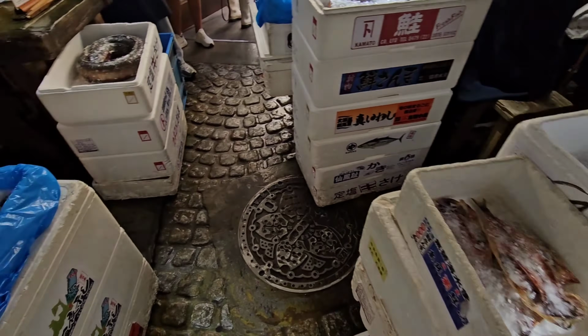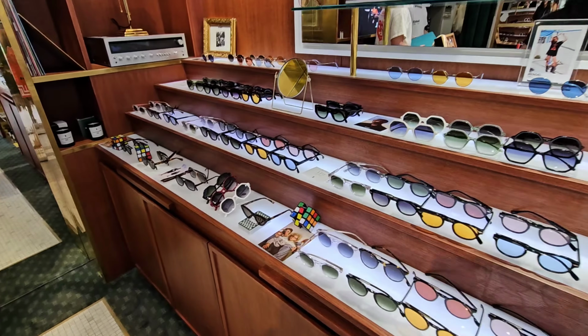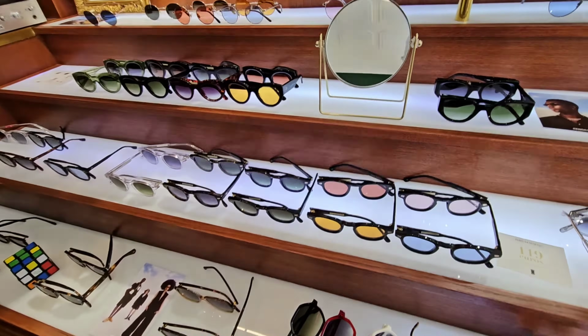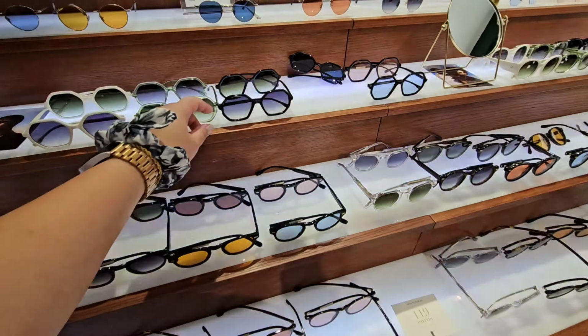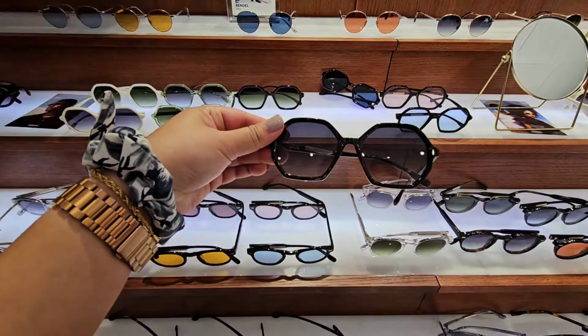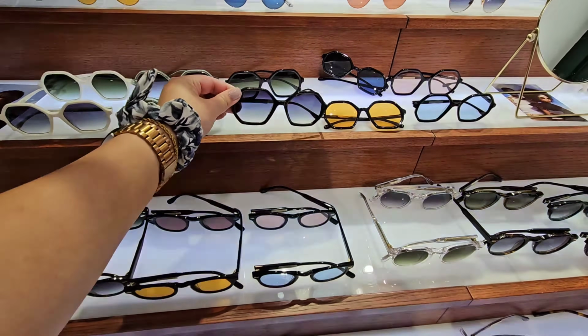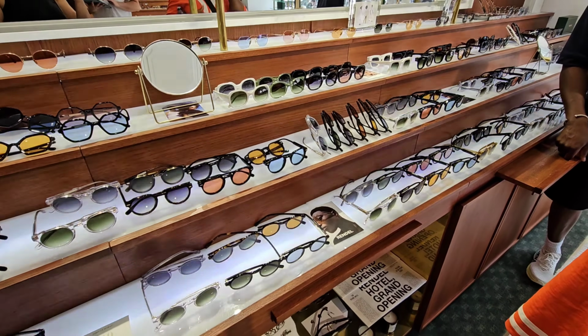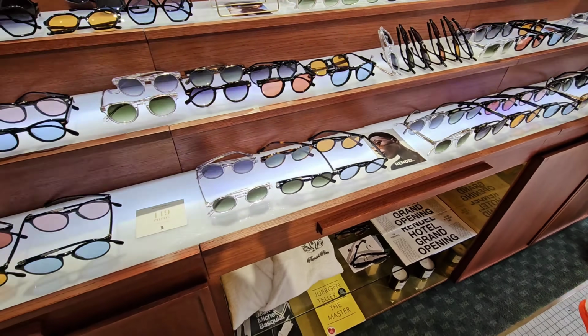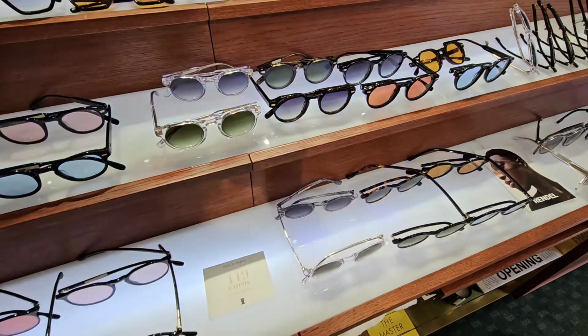Isn't that cool? So we randomly walked into this eyeglasses place, and I thought it was pretty cool. This is called Rendell, and they are an indie French brand for sunglasses. And instead of buying just like Dior, Chanel, or whatever for sunglasses, I figured it would be nice to check out something that's local and that's popular.